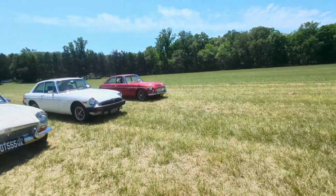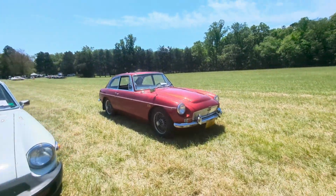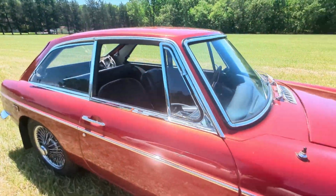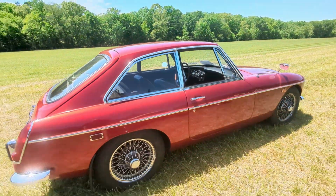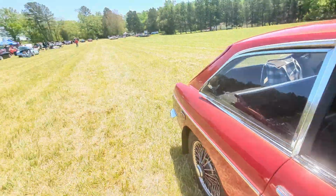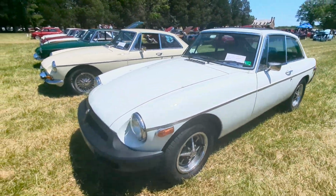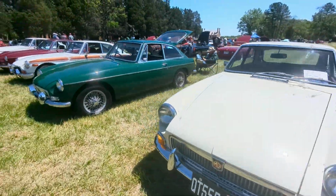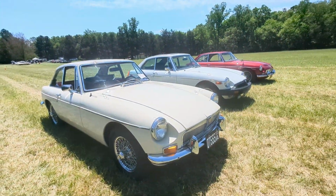Okay, we're getting to my friend's car in a second here. This one's cool. I don't think I've seen this one here before. Nice to see new cars that I haven't seen before. Like I say, I've done this video many, many years. You can see multiple years. Nice. I love the MGBs. They're so nice looking.